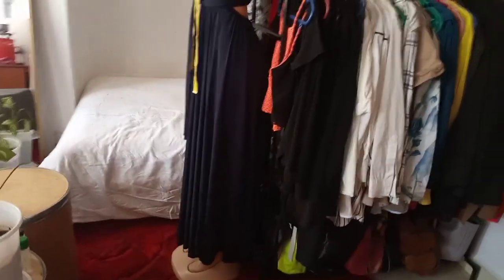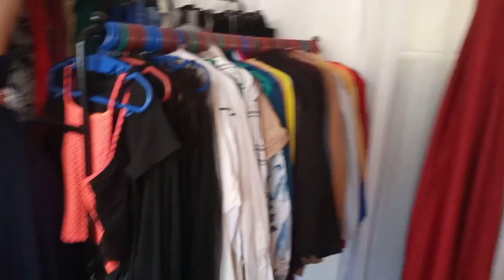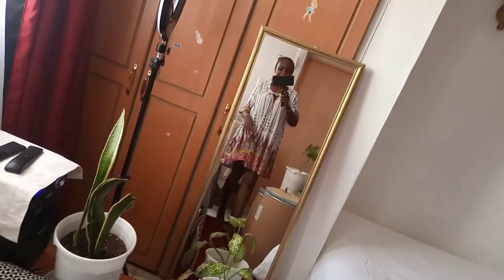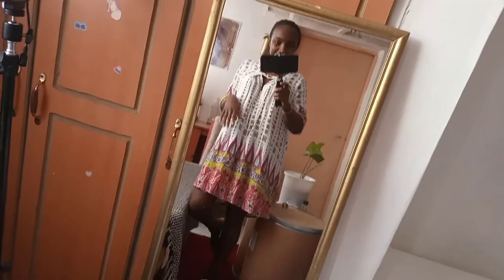So I hope you have gotten some ideas on how to maneuver. And guys, this is my outfit of the day. This house dress, I love house dresses. So yeah, this is my house dress, and I love myself.